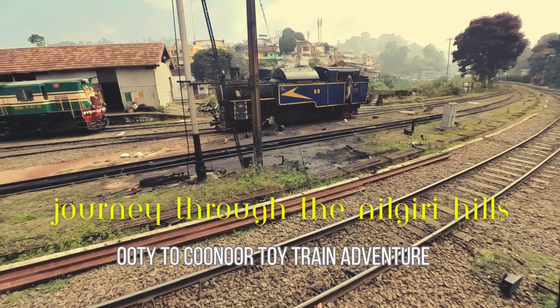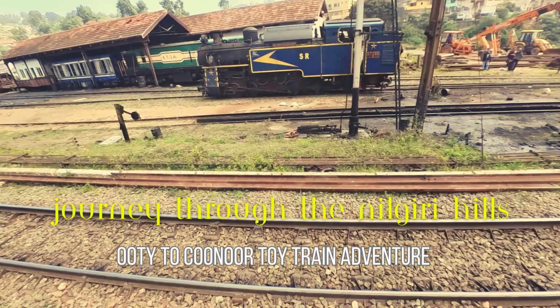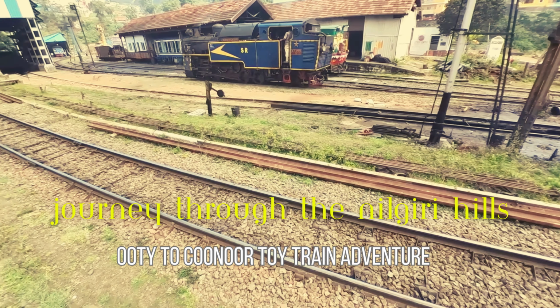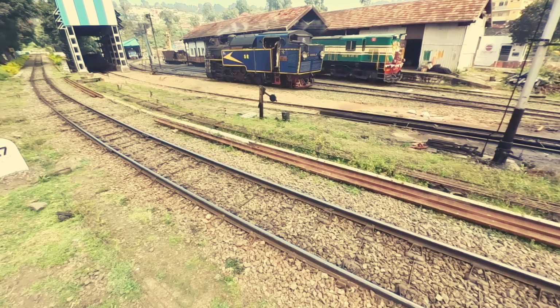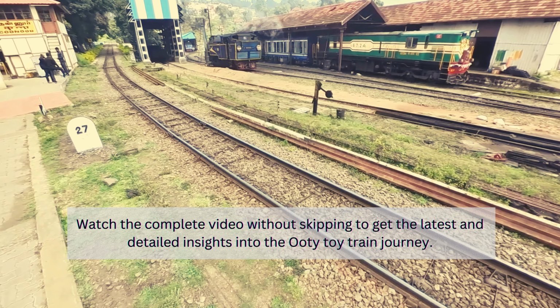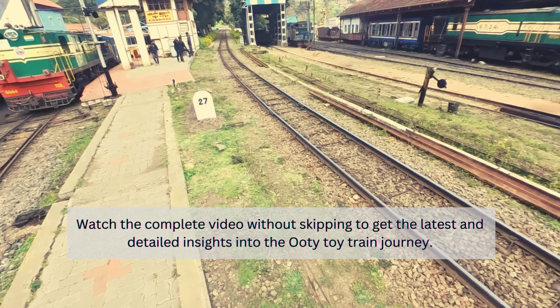Today we embark on an enchanting ride aboard the Ooty to Coonoor Toy Train, a UNESCO World Heritage marvel that promises breathtaking views and a nostalgic experience. For a scenic and informative experience, watch the entire video. If you're planning an Ooty trip, it's worth staying tuned till the end.